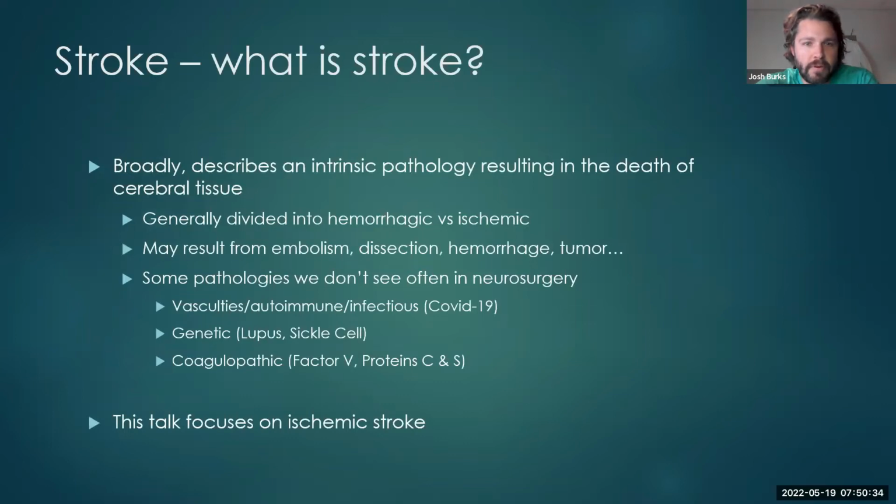So broadly, when we're talking about stroke, the two types of stroke people tend to think of are hemorrhagic versus ischemic, and those classifications aren't very helpful from a treatment or intervention standpoint, because there are multiple etiologies of each type of stroke. Ischemic stroke could be from a dissection, from an embolism, from a hemorrhage, from a tumor. Those things are all going to be treated differently. Hemorrhagic stroke, similarly: aneurysm, AVM, fistula, amyloid, all very different treatments.